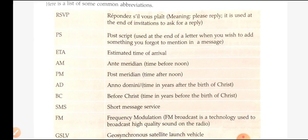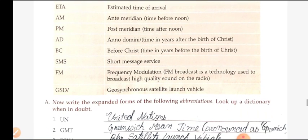ETA, estimated time of arrival. AM, ante meridiem, time before noon. PM, post meridiem, time after noon. AD, Anno Domini, time in years after the birth of Christ. BC, before Christ, time in years before the birth of Christ. SMS, short message service. FM, frequency modulation. FM broadcast is a technology used to broadcast high quality sound on the radio.